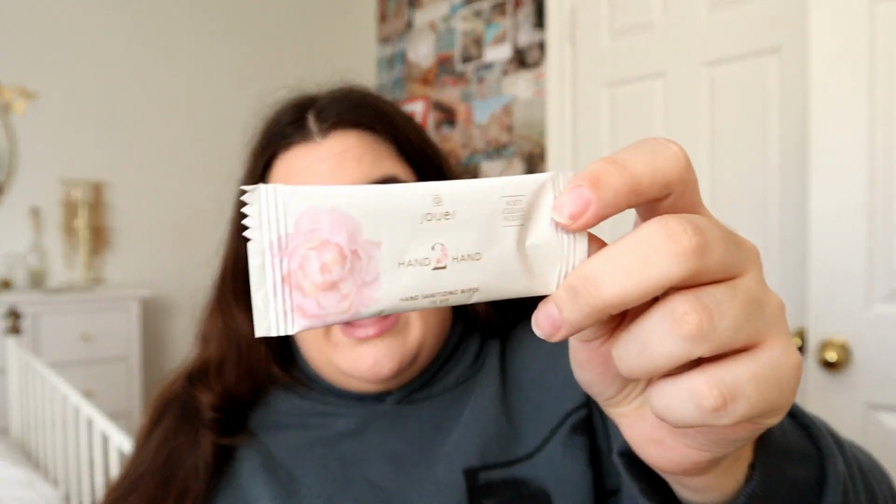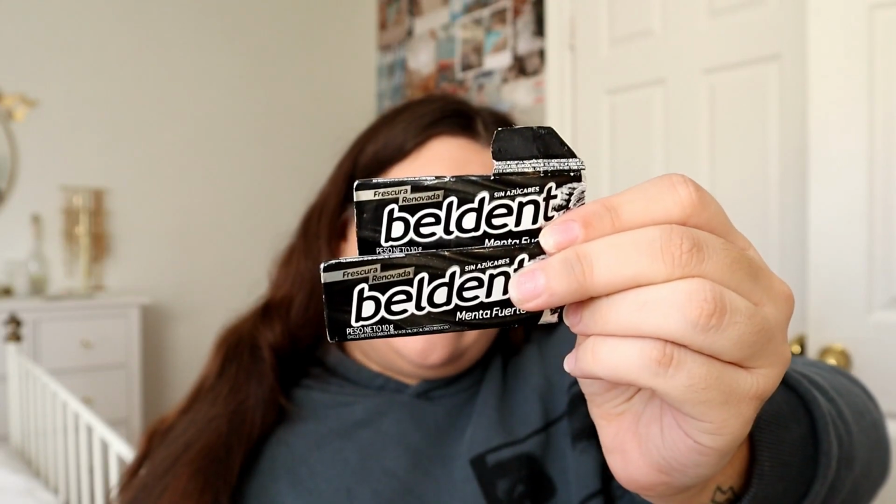And then with my Jouer order, it came with Jouer hand sanitizer wipes. I haven't used these yet because they look pretty and I feel like they'll smell good, so I don't want to use them yet. I have gum. This is Protectant, which is an Argentinian gum brand. I love these. We order things off of an Argentinian website of snacks, and I saw these in a huge pack, so I got the huge pack. I have Protectant with me all the time, and it's great. It's a really strong mint flavor, and it's just awesome.